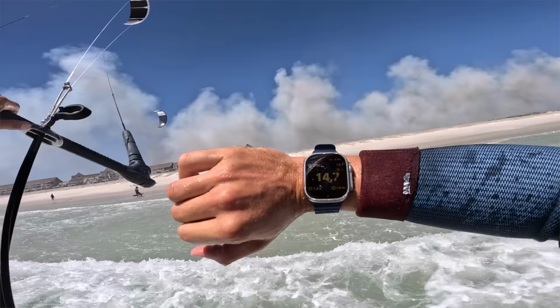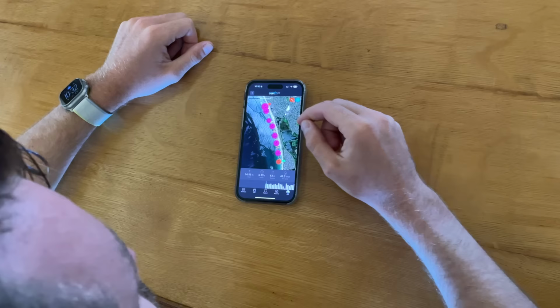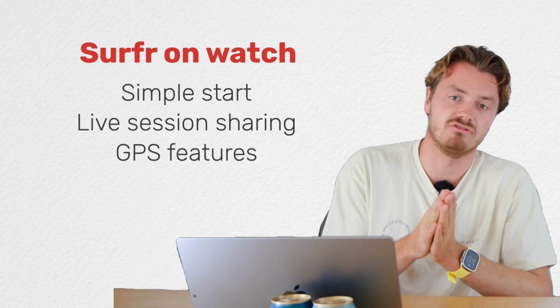And if you buy a watch with a digital SIM, you can share your session live with your friends while you're jumping, so your friends can see on the beach how you're actually jumping. With the watch, you have GPS tracking, which is quite cool because if you do a downwinder, for example, you can see how far and where you went. You can upload this information to Strava as well and share it with your friends. And on the watch, there's a cool feature that you can communicate with your friends.